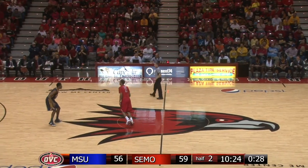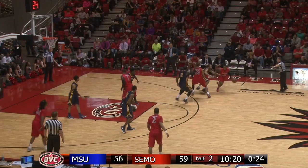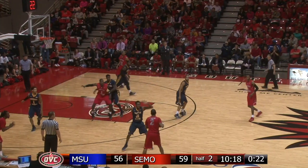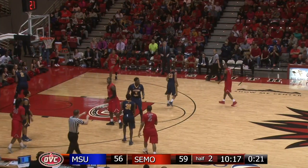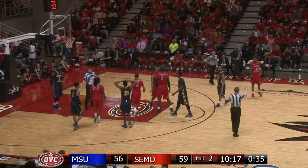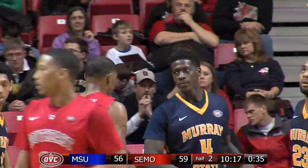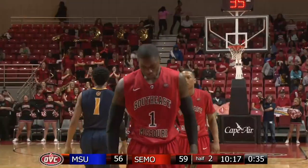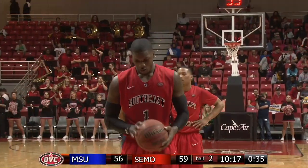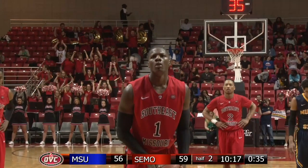3 of 12 for SEMO. 2 of 12 for the Racers. Right side, it's Cleveland. It's a screen from Bradley. Doesn't use it to shoot. Goes left side to Jones. And a pushing foul called on Williams as the ball went into Johnson. And that's number 4 on Williams. Three on Williams. Yeah. So the only player with 4 is Sapp, and he's been over there since the 16:54 mark.